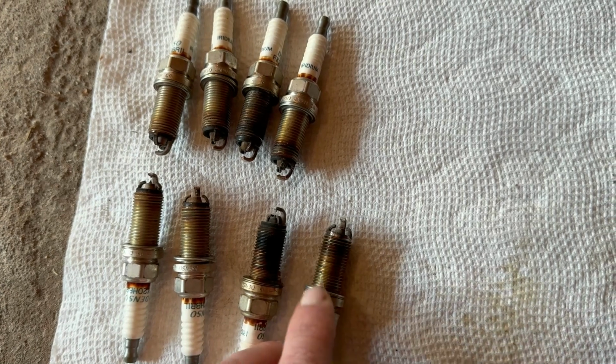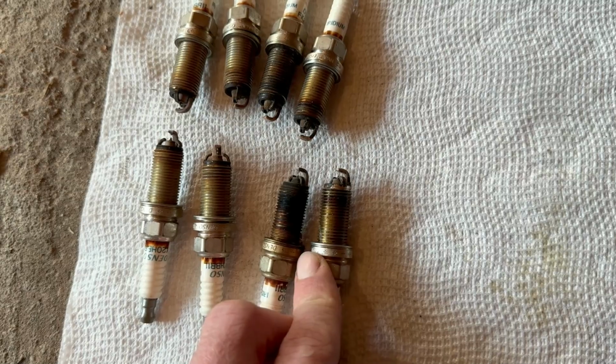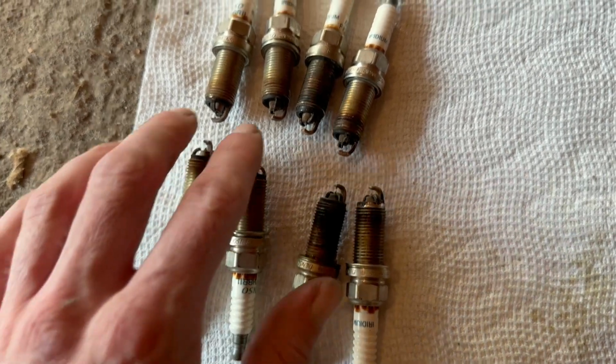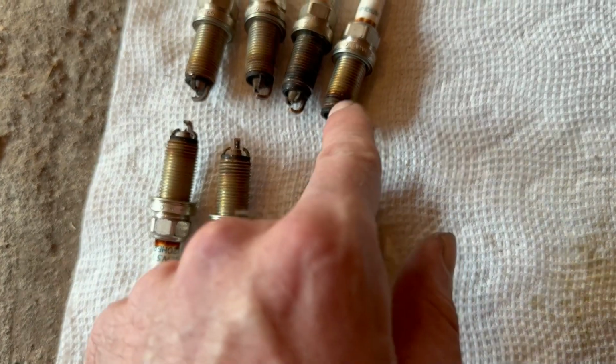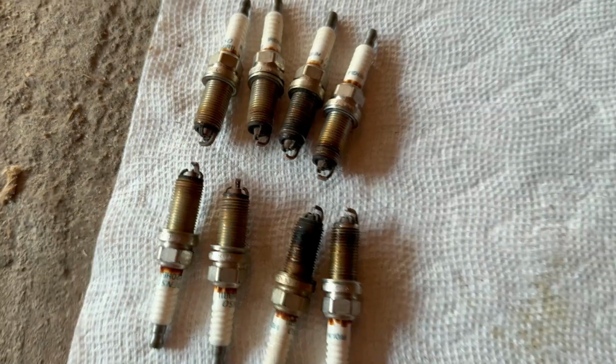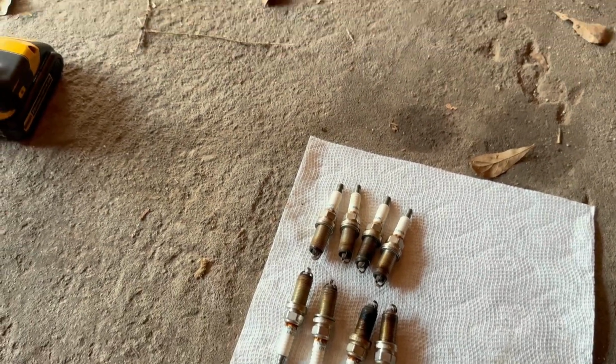This was, like I said, the last one I pulled out, and I didn't mention earlier that it was a little bit loose. It does seem like there are a little bit of signs of combustion gases escaping. These front four, I don't see any of that, maybe a little bit on number 7, but definitely 5 and 6. Like I said, they were in there hand tight, and that's all a mystery.